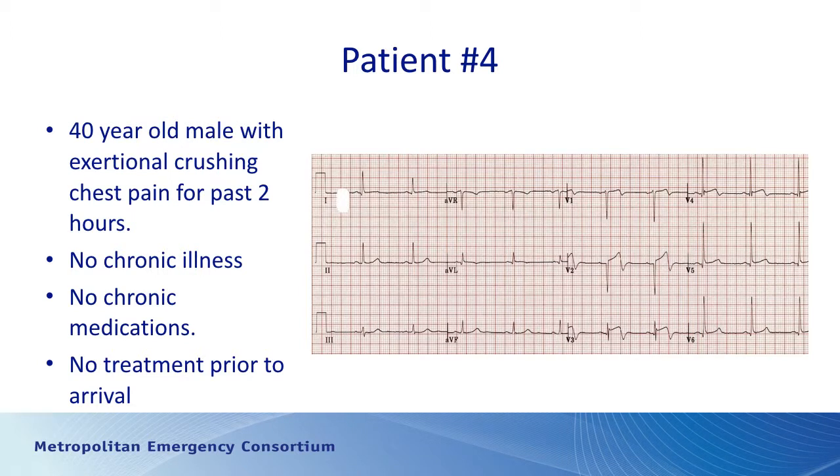Finally, the last patient we have for review is a 40-year-old male with exertional chest pain. It lasted for about 2 hours, but with time the pain went away, and he has no chronic illness, no chronic medications, and when you arrived, you obtained the 12-lead electrocardiogram, which you see here. Again, it has to do with the anterior chest leads, so take a look at leads V1 through V3.